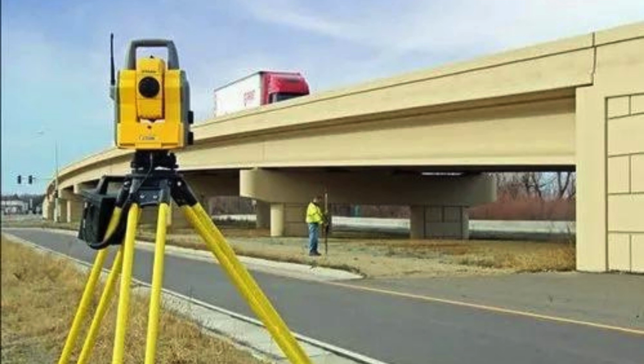Highway surveyors in Rohini use their expertise to determine the appropriate lane widths, curves, and grades for a roadway to ensure smooth traffic flow and minimize accidents.